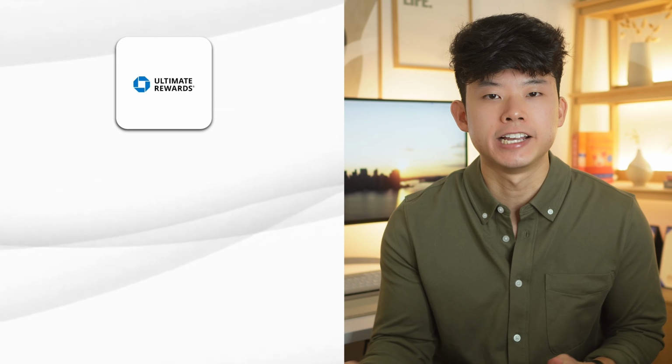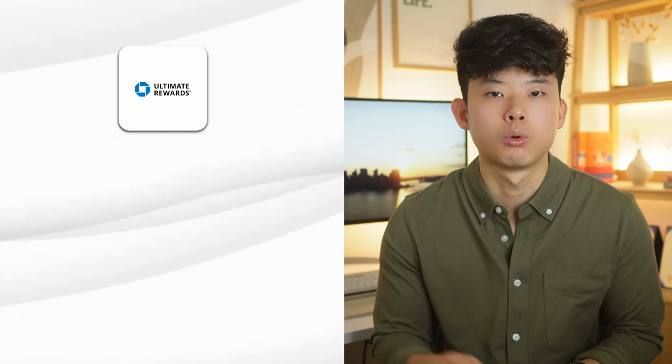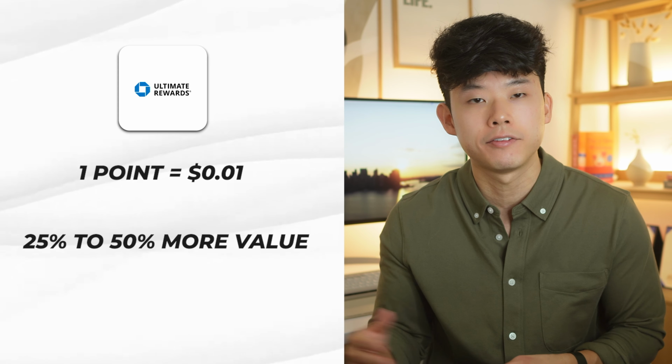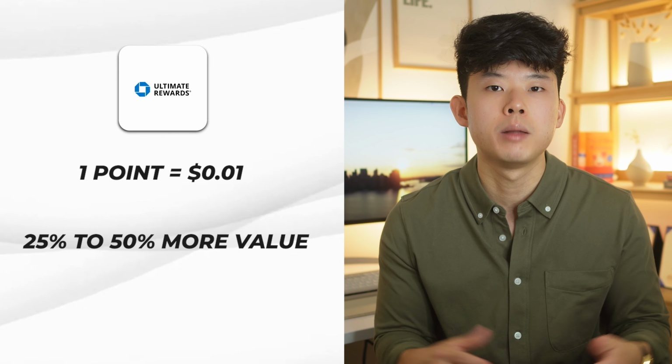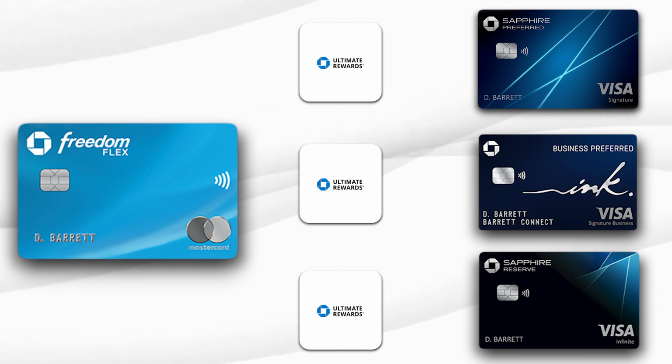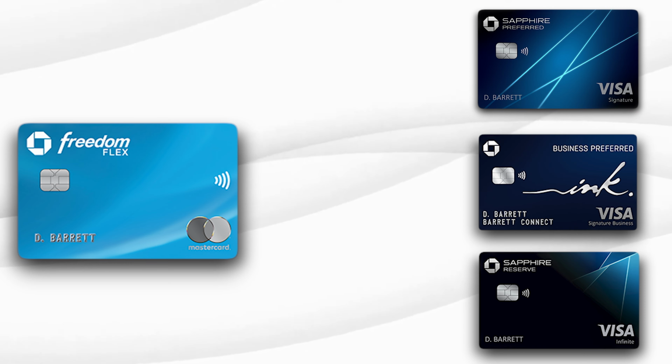in the form of Chase Ultimate Reward points. So each Chase Ultimate Reward point is typically worth 1 cent, but several Chase cards give you a way to redeem them for 25 to 50% more value when booking travel through the Chase Travel Portal. So if you transfer the points earned from the Chase Freedom Flex to a few other Chase cards, you can get even better value with your rewards.